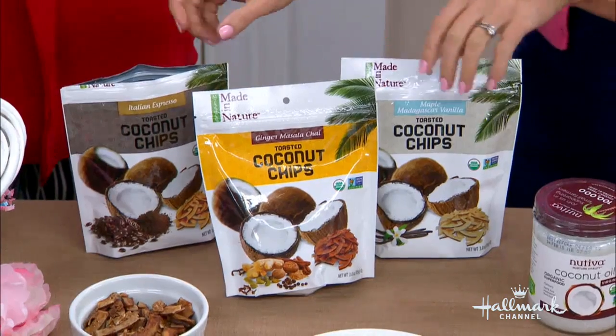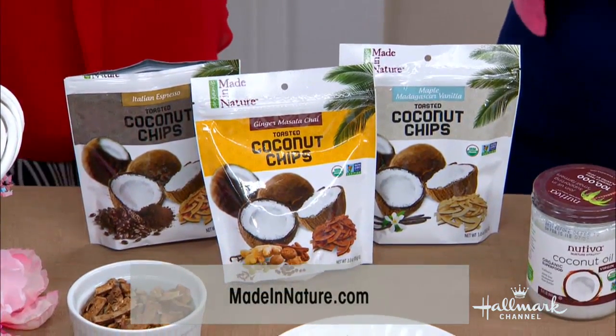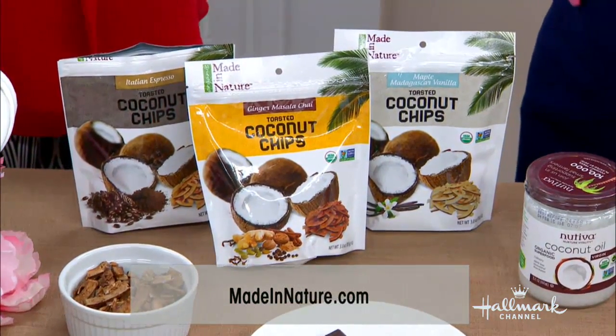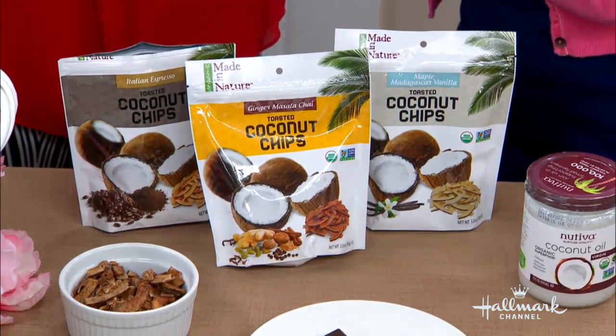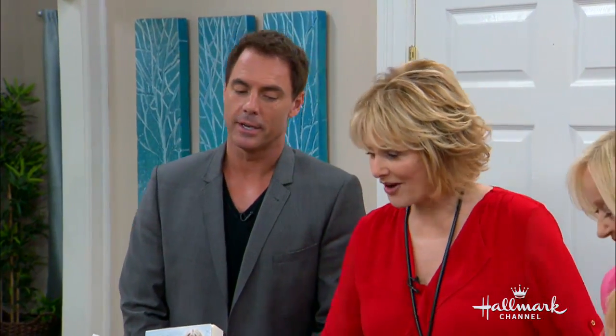These are so addictive. They're made in nature, and they're these crispy, crunchy coconut chips. And the great thing about coconuts is that they have lauric acid and capric acid in them. What is lauric acid? Lauric acid and capric acid boosts your immune system and even boosts your metabolism. That's how healthy coconuts are. So we've got these delicious chips. They come in different flavors. They're crunchy and very addictive. That's why they survived on Gilligan's Island so well. A lot of coconuts there.